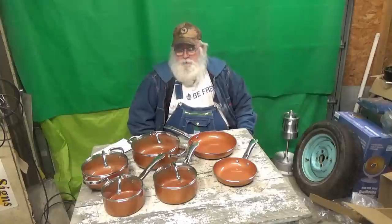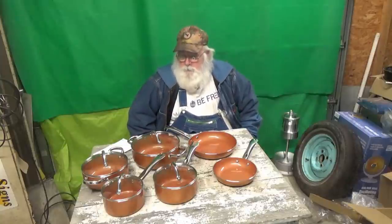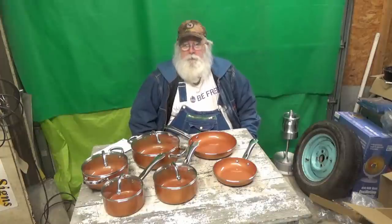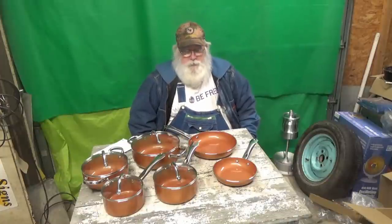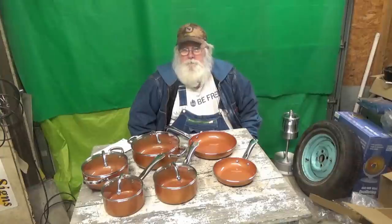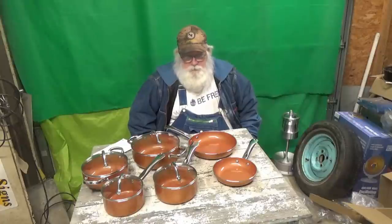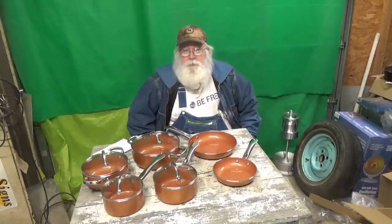So this would make a nice wedding gift for some young couple starting out. You do need to use wooden spatulas, plastic spatulas, no metal, okay? I got to get used to that. I'm so used to my cast iron. So give me a minute. We'll go get set up in the kitchen. We'll see what we can come up with.